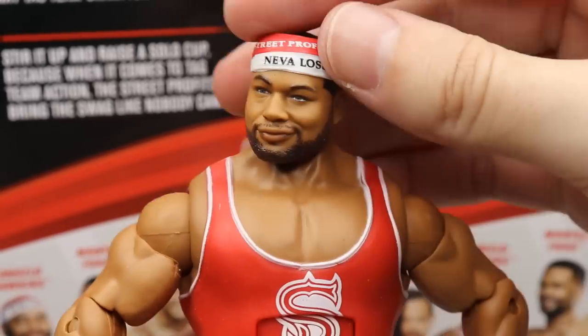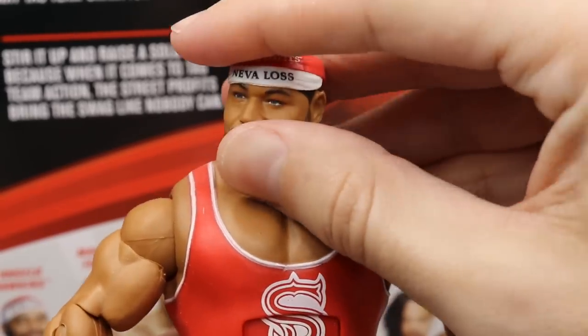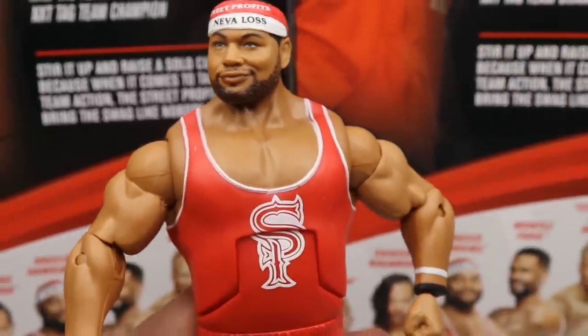So putting this back onto the figure right here, because Angelo Dawkins can't be Angelo Football Dawkins without his Angelo Football headband. Going down to the torso, now I don't know.